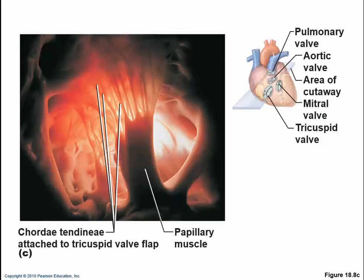So this is the papillary muscle and the chordae tendineae. And they prevent that valve from blowing backwards. So when the heart contracts, these tighten, which tighten these strings, which prevent the cusp from falling backwards. These are your heartstrings. When people are tugging on your heartstrings, that's what it means.